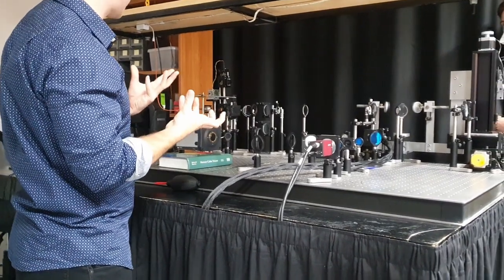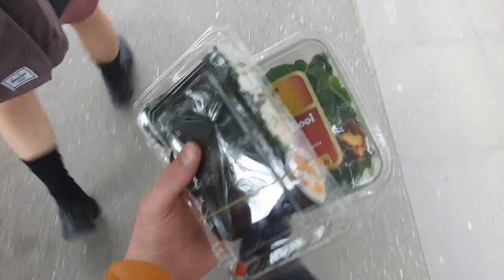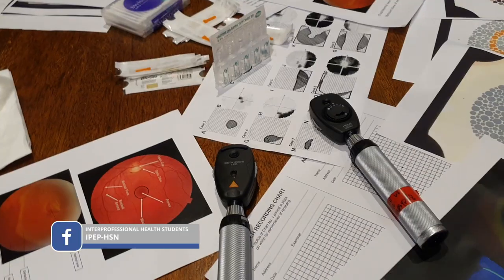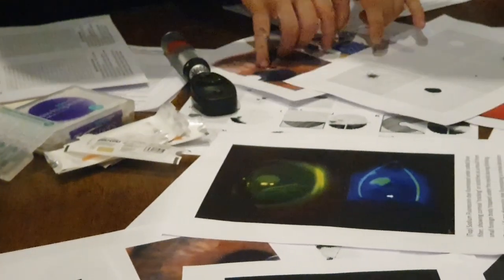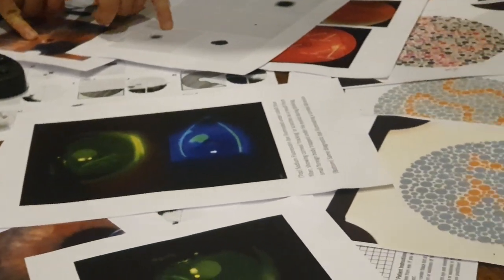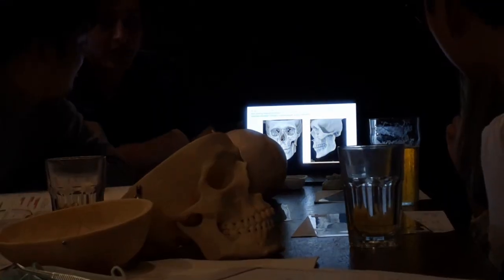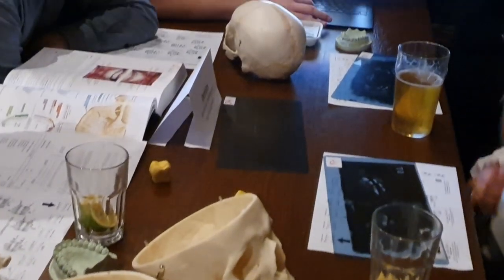We also met up with our research supervisors concerning the research that we're going to be doing for the rest of the year. In the evening, I helped host an IPEP skills workshop, and our particular booth was set up to learn about ocular emergencies as well as using direct ophthalmoscopy to look inside the eye. IPEP is an interdisciplinary health club that collaborates with all of the health cohorts, optometry, dentistry, medicine, nursing, so on, and is focused on building interprofessional collaborative care before we all graduate.